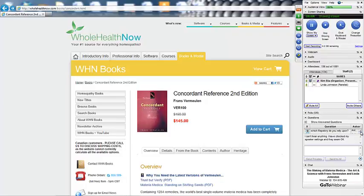1,207 remedies, I've added handbook from Allen. The handbook from Allen is the selection that Allen made on his own encyclopedia, which he found most reliable. The second edition of Concordant Reference, of which you see the picture there, the dark purple one coming from Scotland, has 77 remedies more, which are not in the handbook, but are in the encyclopedia. Now it's all complete. Everything that's in the encyclopedia is in the Concordant Reference second edition.